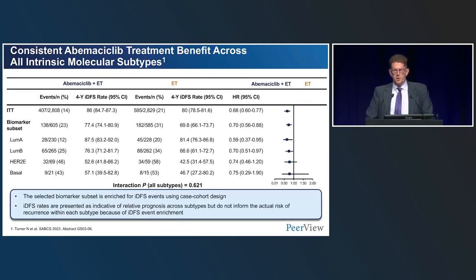Likewise, we were able to do an assessment of intrinsic subtype, whether it's luminal A, luminal B, HER2 enriched, or basal. And again, there's no difference between luminal A and luminal B. As far as HER2 enriched and basal, the numbers get very small, so the confidence intervals are quite wide as to what the benefit may be, particularly in basal ER-positive cancers.